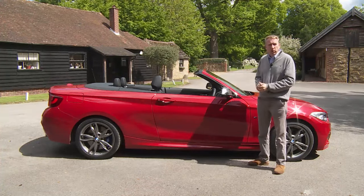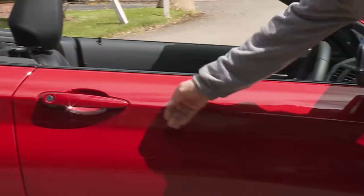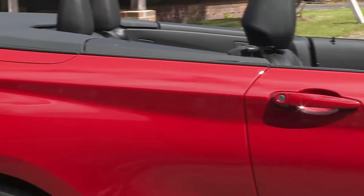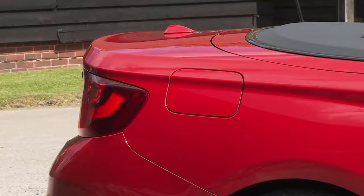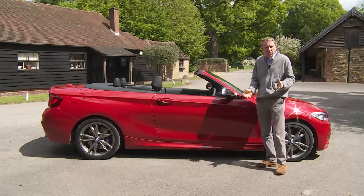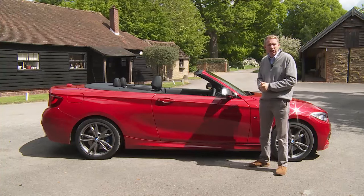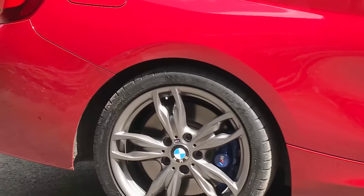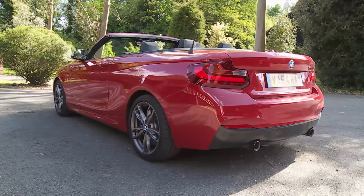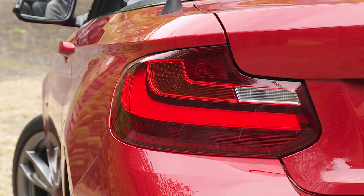Now this is more noticeable in profile, where you can better appreciate these lovely swage lines that add plenty of shape to flanks which run right through the filler cap to the muscular tail section. The banana-shaped sills of that old 1 Series drop top have thankfully been ditched, and instead you get this far more elegant sweep up to this beefy rear wheel arch, part of a broader rear end that sees single-piece LED light units reach far into the car's flanks in a familiar L shape.